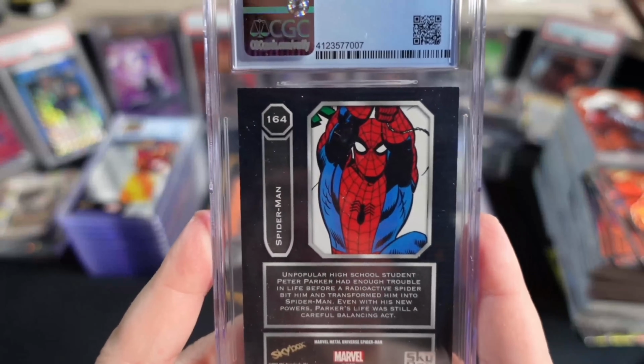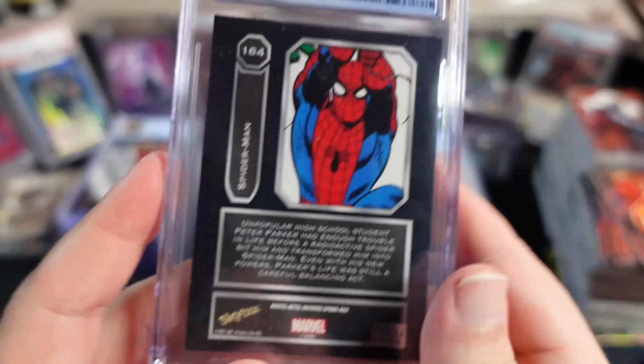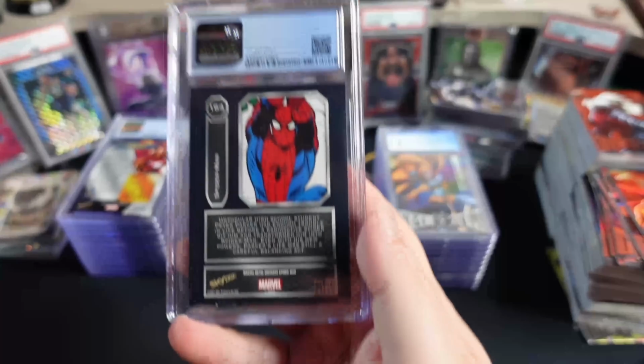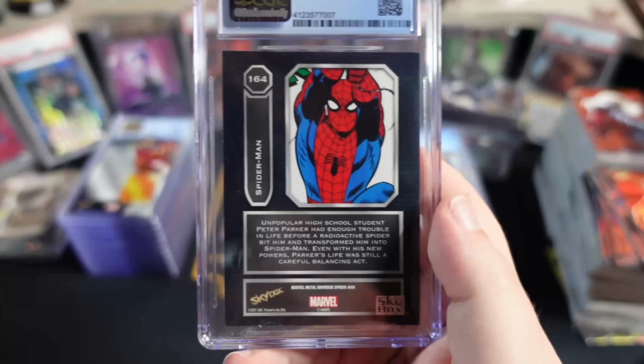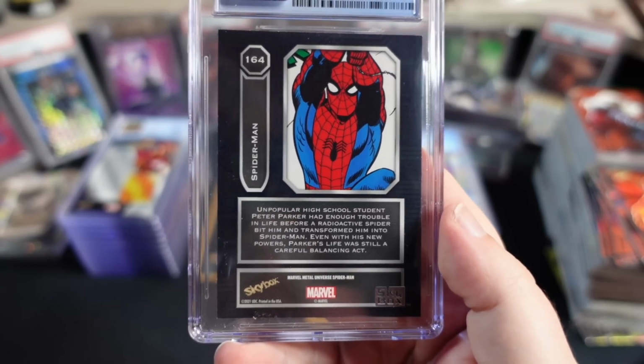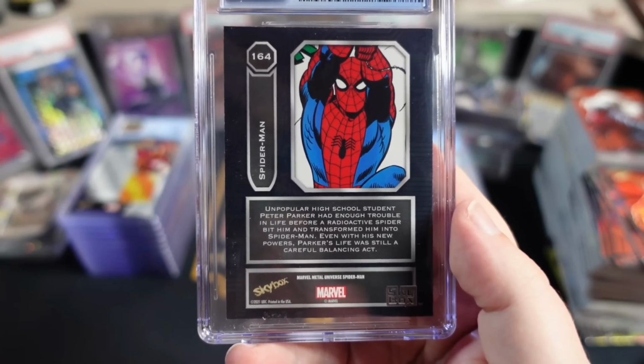All right, this is a yellow FX. Same thing. You can tell a big difference. Flipping through these now, this is the first time I've looked at them this closely. You can definitely see a difference on the backs, at least. And once again, this is very specific to Spider-Man Metal, because the backs on Spider-Man Metal are a train wreck.